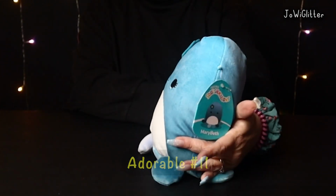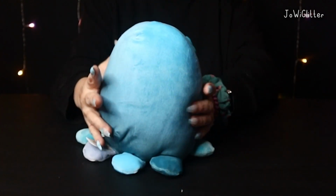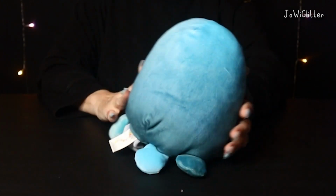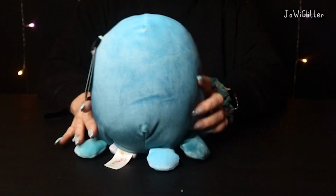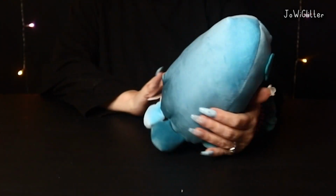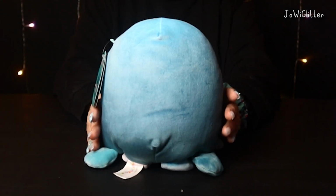She is blue. She's a beautiful blue. I'm trying to figure out how I would describe this blue. I have no idea how to describe this blue. It's a lighter blue. It's not sky blue. It's not royal blue. It's not powder blue. I don't know. If you know what this color is, let me know, because I'm speechless at this point.